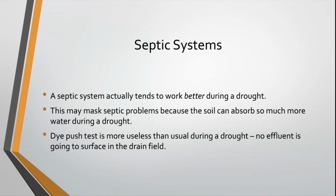But this does pose some problems when buying a house with a septic system during a drought, because this can mask septic problems that may be visible during normal conditions, because your soil can absorb so much more water during a drought. It's like a dry sponge. It's going to absorb a whole bunch of water before it swells back up again. And it can mask fairly serious septic problems that would otherwise normally be visible. That water is just going to go right down into the ground and disappear, and it may not reveal problems with a leach field or a finger system that are visible when the ground is a little bit more saturated with water.